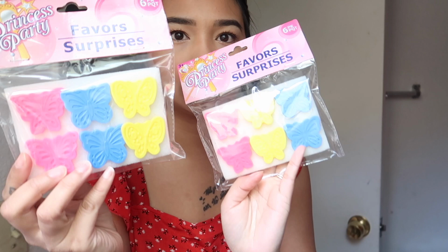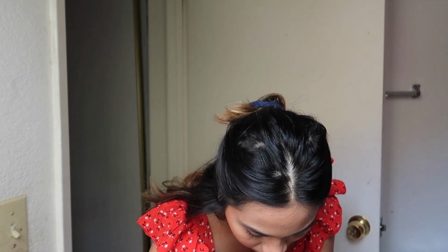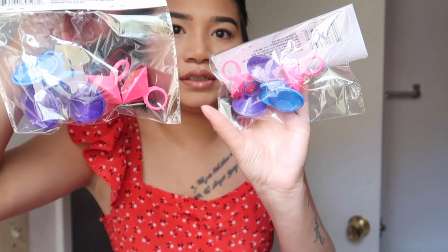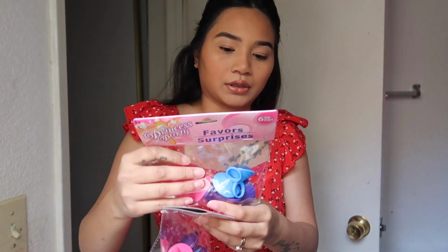And then stuff to put inside the party favor bags. I have candy that I'm going to put in there as well as these butterfly rings. There's pink, blue, and yellow. And then I have these rings as well. Okay, hold on. These are diamond rings. There's pink, purple, and blue.